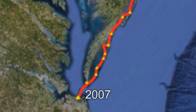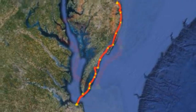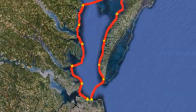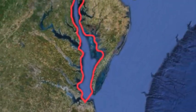My fourth tour, in 2007, was the shortest, 180 miles from Virginia Beach to Delaware Bay. In 2008, I did 200 miles around the Virginia section of the Chesapeake Bay. Seeing firsthand what a point on a map looks like is why I paddle there. It's why I tour, and this is my sixth one.